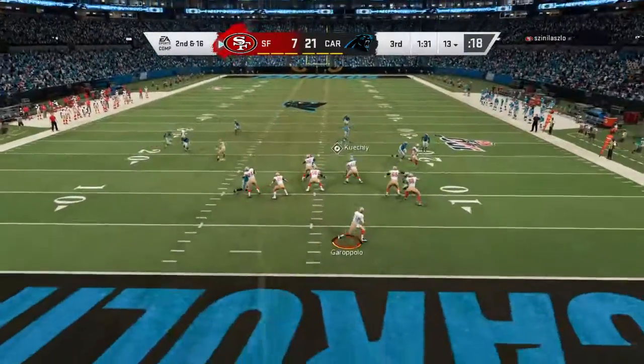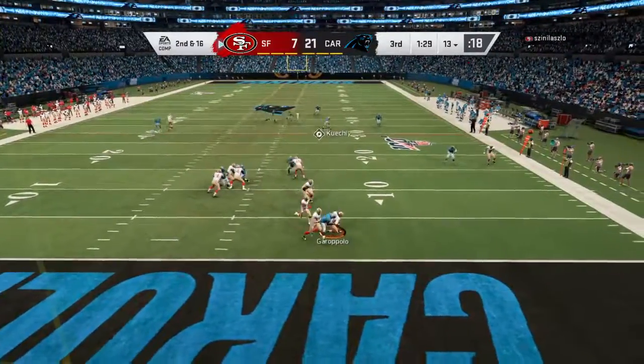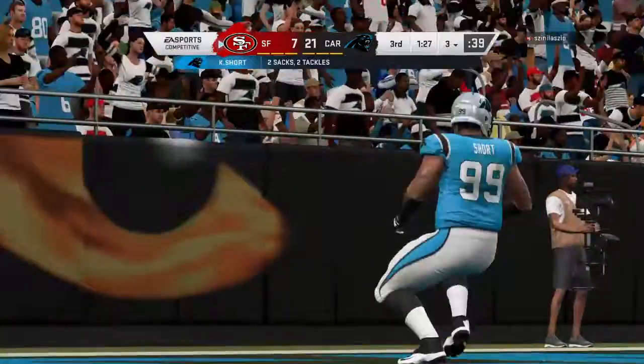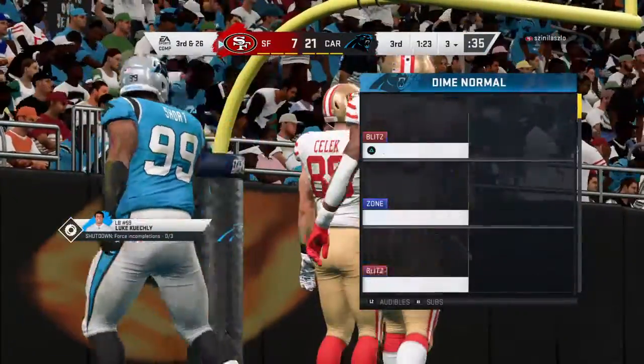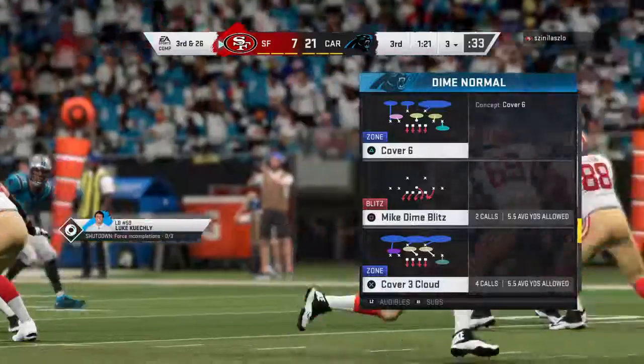They fake the give. Now Garoppolo looks to throw, and he's going to be taken down. Sacked back at the 2. K1 short. Able to drop him that time for his second sack of the evening.